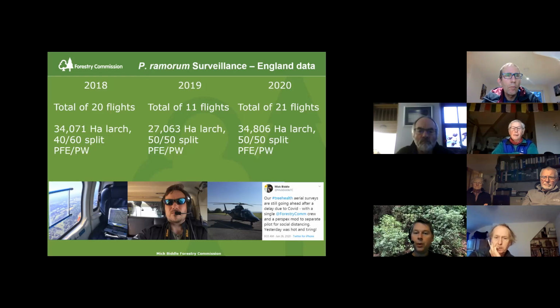Because of the pandemic, where we normally have 3 observers in a helicopter, now it's been a single observer facing backwards in the helicopter. We are unable to open the door of the helicopter to take photographs. We just have a slidey window, as a door is a 2-person operation. And so we've only actually got 1 pair of eyes, and that person's trying to be the navigator, mark things up and take photographs all at the same time.